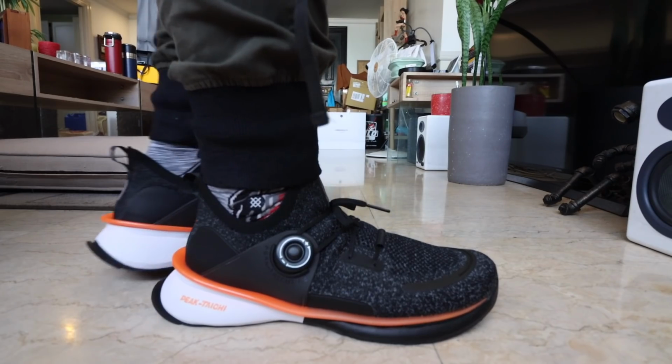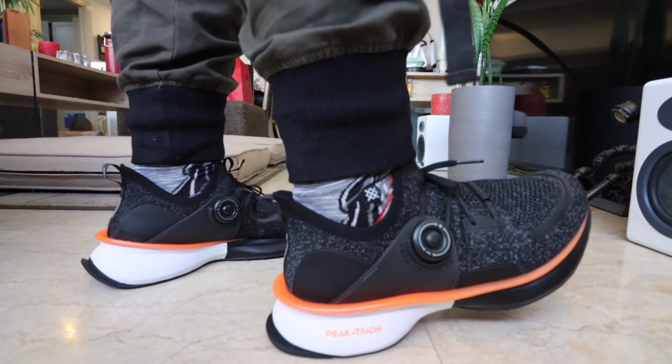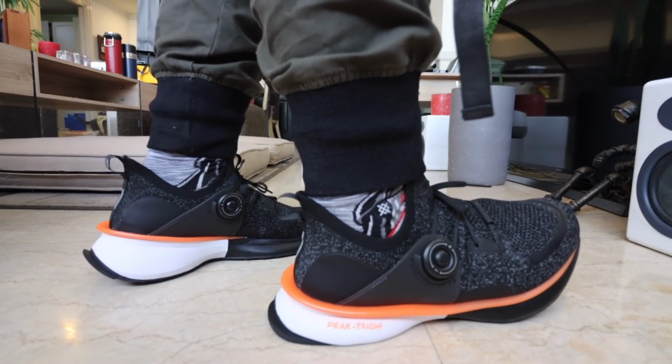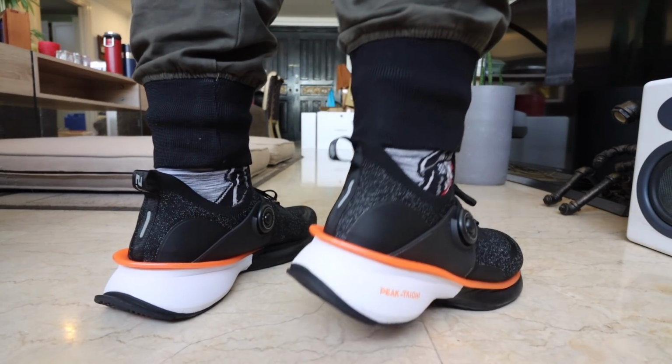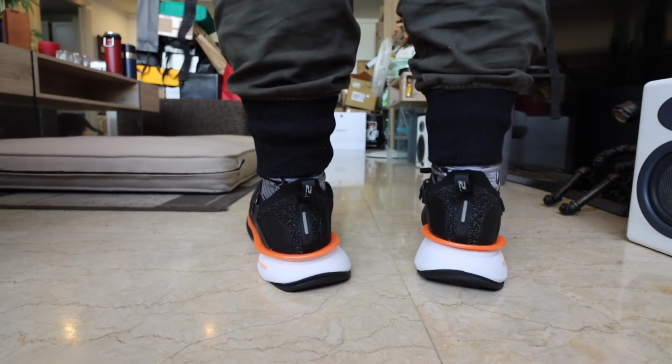The only issue is that the design might not appeal to everybody because of the very unconventional lacing system, wherein they use these circular things, which I still don't understand how to use. But man, they're really soft and they're really great to wear on feet.